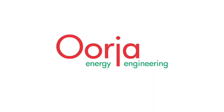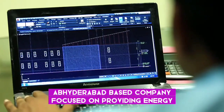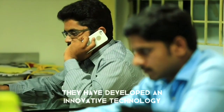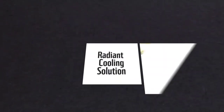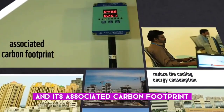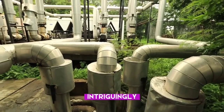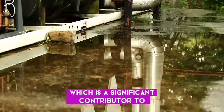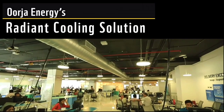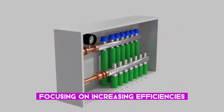Urja Energy Engineering Services Private Limited, a Hyderabad-based company focused on providing energy-efficient solutions for commercial and industrial establishments, has recognized this opportunity. They have developed an innovative technology, a radiant cooling solution, to significantly reduce the cooling energy consumption and its associated carbon footprint, which are responsible for 55% of energy consumption in this sector. Intriguingly, distribution of cooling, which is a significant contributor to energy consumption in commercial buildings, remains a neglected area. Urja Energy's radiant cooling solution addresses exactly this overlooked aspect, focusing on increasing efficiencies in cooling distribution.